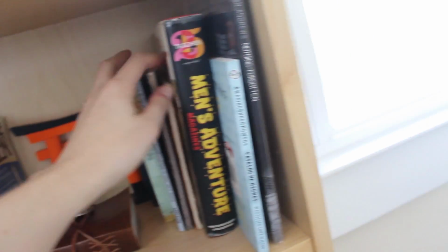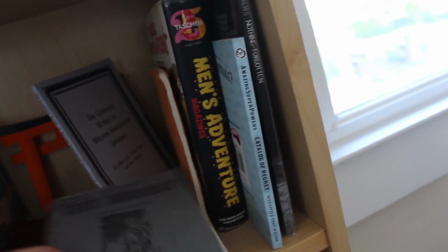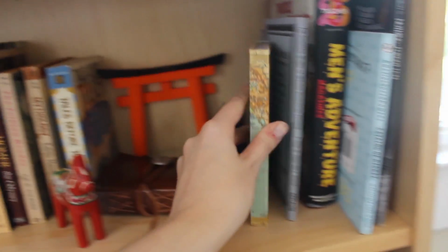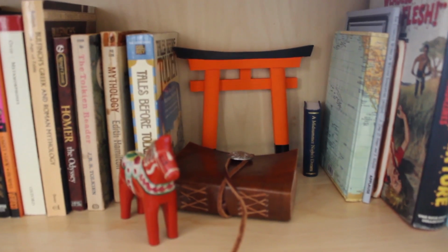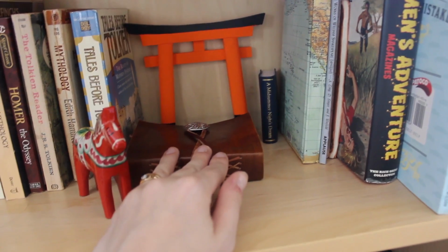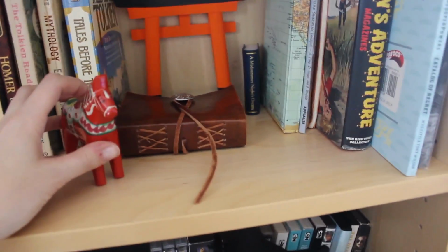But here, these are some random scripts actually. This is not a script. This is, oh, that's Jim's. These are my play scripts, and this is a journal that Kirsty got me that is empty still, but I'll put stuff in it. Torii Gate from Japan, where Jim proposed. This is empty. I got it from my first Renaissance fair. I still haven't written anything in it. And then Dala Horse from Sweden, Little Red Horse.